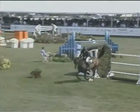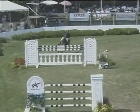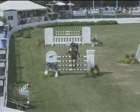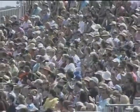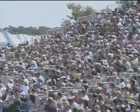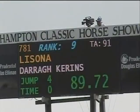Again, the clock is the problem. He's got 10 seconds to get through the finish timers. Oh. I'm thinking he felt that pressure, Peter. And that's exactly what the problem was. He made a very, very tight turn on fence number 13 to be under the time allowed, and as a result, had the back rail.